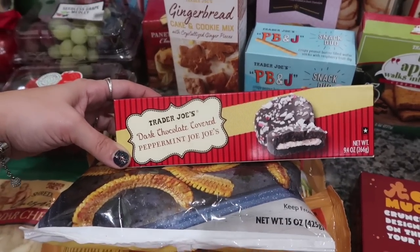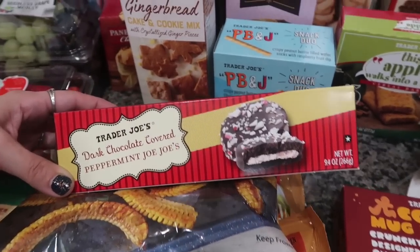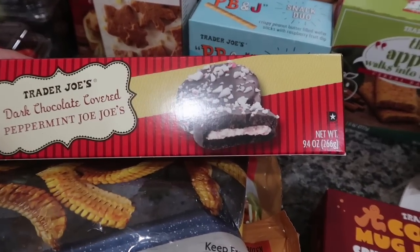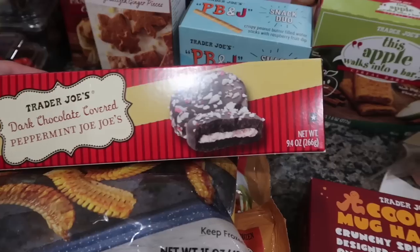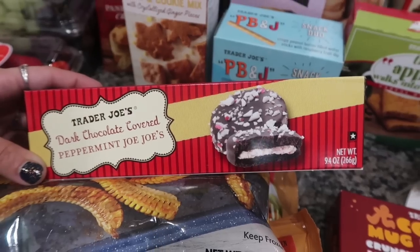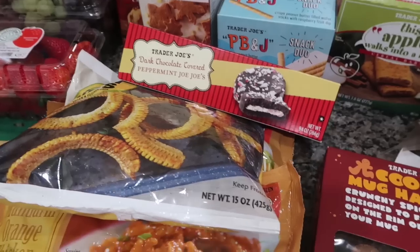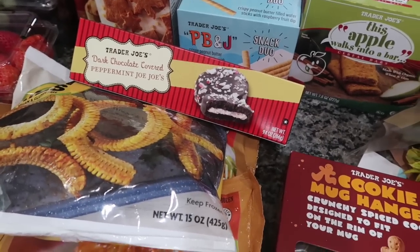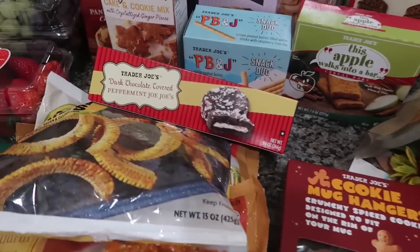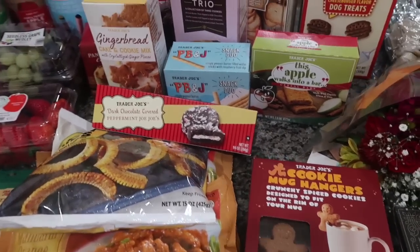But these dark chocolate covered peppermint JoJo's, I can't even talk, they're so good. This is probably one of the best cookies I've ever had. A JoJo is Trader Joe's version of an Oreo cookie, and this is their peppermint JoJo. The inside cream has little candy cane pieces inside of it. It's so delicious, but then they cover it in dark chocolate and put more crushed up candy cane pieces on top. It is literally one of the best things you will ever eat in your entire life, especially if you enjoy peppermint and dark chocolate and you like the minty chocolate things. I apologize, I'm literally stumbling over my words because my mouth is salivating. I will not eat that right now, and I will save that as a special treat. But oh my goodness, you guys, they are hands down one of the best things ever.